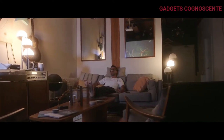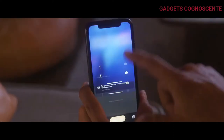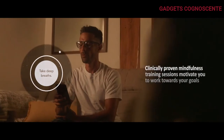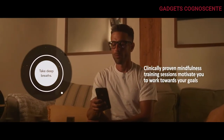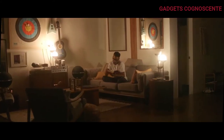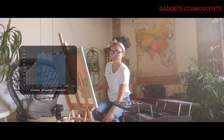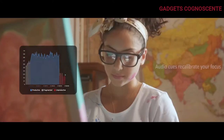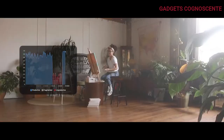Not only do Specs help you with your career goals, but they can also motivate you to reach your untapped potential in personal development using proven methods in psychology. Take part in clinically tested mindfulness training sessions to evaluate how you think your time would be best spent and put it towards the hobbies you forget to enjoy. Or maybe you have an idea that you need to get out, but social media is draining your creativity. When your attention drifts, Specs will alert you with an LED and audible cue so you can redirect your efforts to the task at hand.